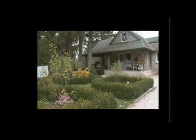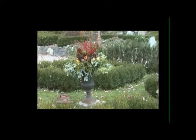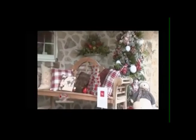Maria and Wout have created the most extraordinary entranceway with a series of boxwood knot gardens, and at night we had them lit with little white twinkle lights, and it looks absolutely fantastic with spotlights on the urns that are full of seasonal evergreens and artificial fruit and red ilex berries.